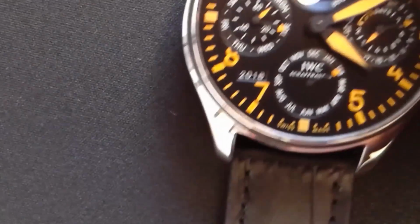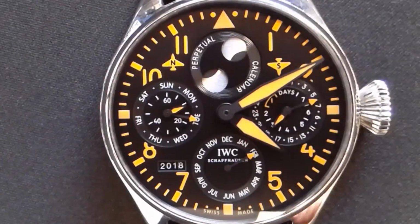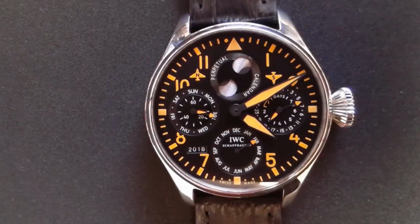I got to zoom out the camera. This is a big watch. That's a big one. I got to zoom out on this, a little bit. It's a big boy, this watch. Yeah, it's big also. The pilot. Yeah, here we go. Too much exposure? No. It looks okay.